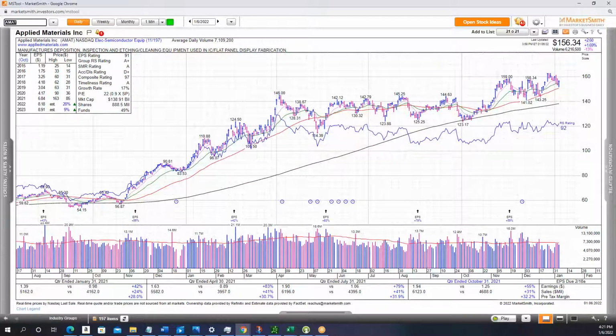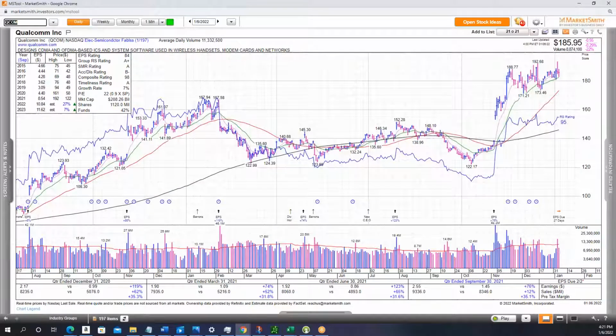And QCOM, another low PE, cheaper big tech name, but that's where the money seems to be flowing to, out of these higher beta, higher valuation companies, more so into these lower valuation, cheaper companies, for lack of a better term. So I feel like, between Micron, Lam Research, Applied Materials, Qualcomm, Ford, John Deere, Caterpillar, DVN, FANG, Exxon, Chevron, Signature Bank, and Fifth Third, that is a great starting watch list to see if their leadership can continue.